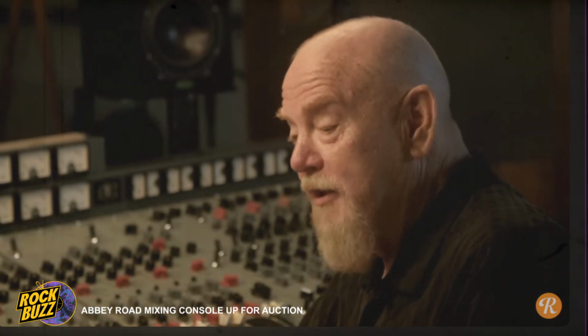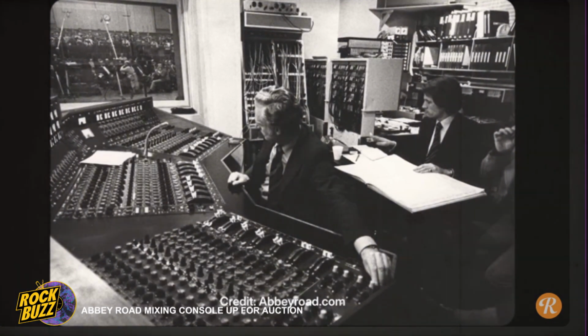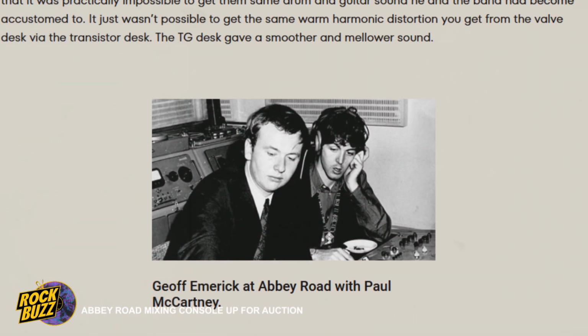"This particular console is a one-off. It's unique. You can't replace it. It holds up against any modern console, and in many respects, it's probably better. In those days, it was built to the highest standards. Cost was no object. EMI built this to be the best in the world."